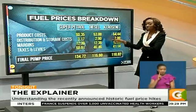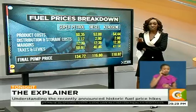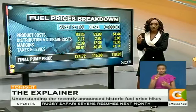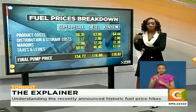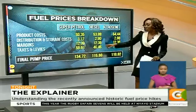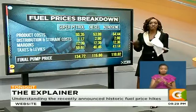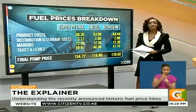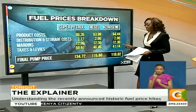The distribution and storage costs include the pipeline cost from Mombasa to Nairobi at 2 shillings and 7 cents. Other components such as pipeline losses accounting for about 0.01 shillings, depot losses ranging from 26 cents to 55 cents depending on the different products. And then you've got delivery within 40 kilometers of Nairobi. And then, of course, you've got the supplier's margin. That is, the oil marketing companies, the ones we know as the different companies operating filling stations, have their profit margins, which are set at 12 shillings and 39 for petrol and 12 shillings 36 for both diesel and kerosene.